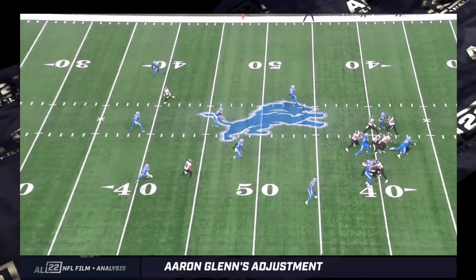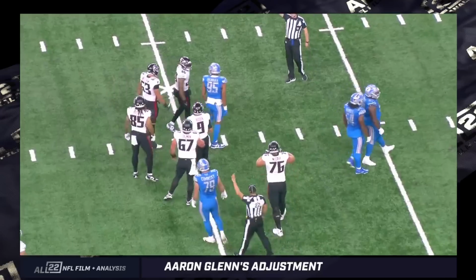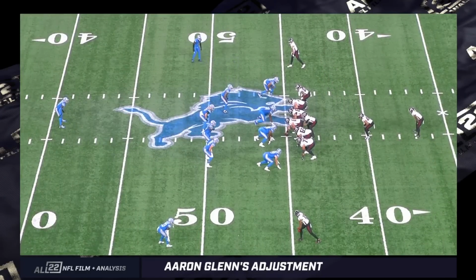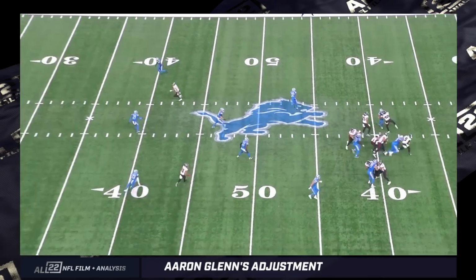This is Benito Jones with the sack, by the way. An unbelievable play to really get the ball rolling in terms of pressuring the quarterback. It's basically a 4-3 look. On the previous play I showed you, Campbell was the Sam in the 3-4. Now it's a 4-3. Are they going to do this week against the Packers?